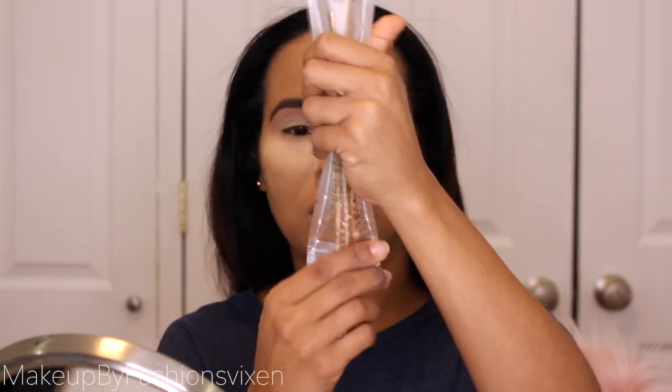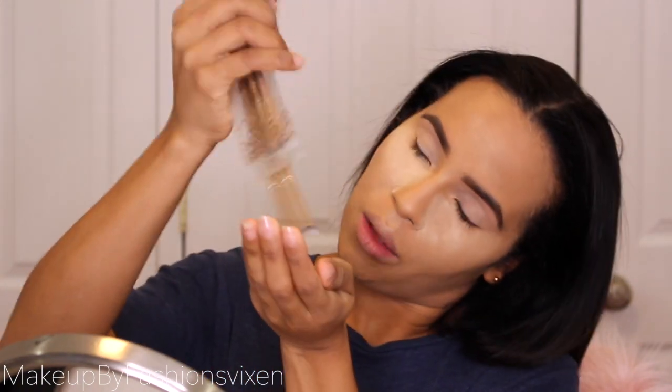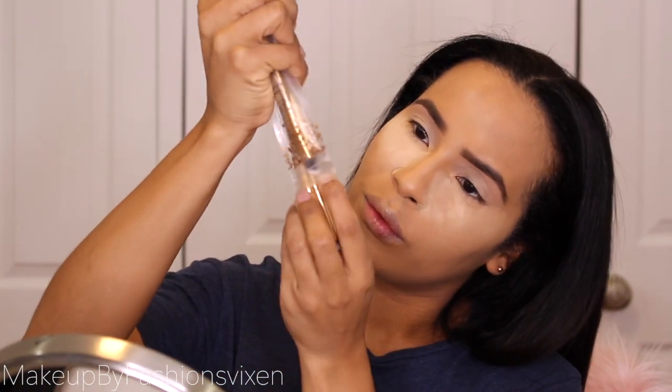I ordered from Namie's the banana bread setting powder. And so let me pick up the brushes. Seriously, I'm the worst at taking things out of packages. Okay, so they're super cute. I'm not gonna lie.